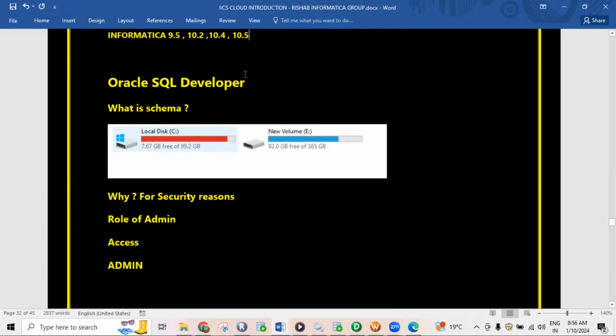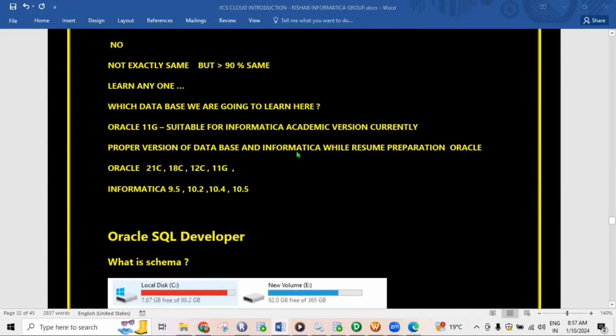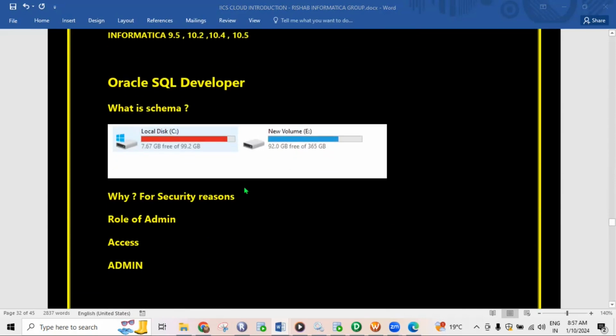So what is schema? Schema means it's like a folder in our laptop, right? We are separating the folders like local disk C, D, and E, correct? That is called schema. The same database, we are splitting into different portions. So we use the word schema in the data world, in the SQL world.